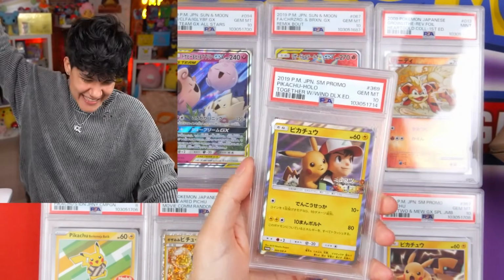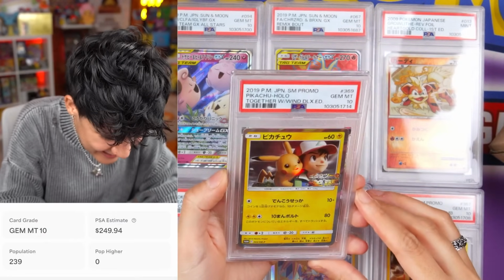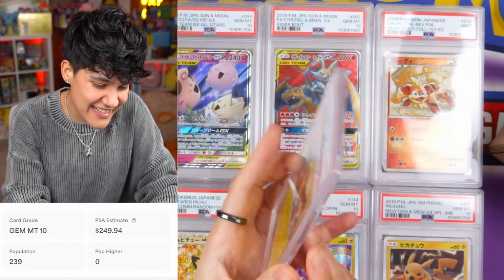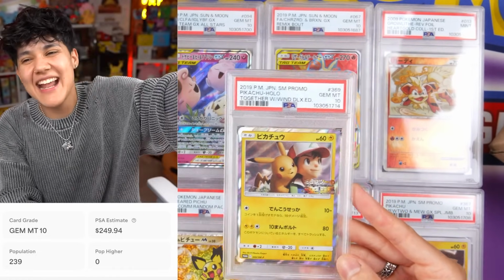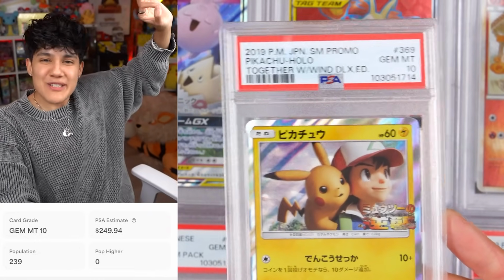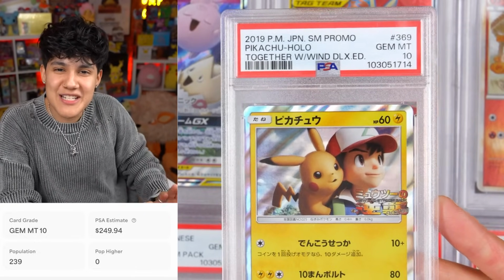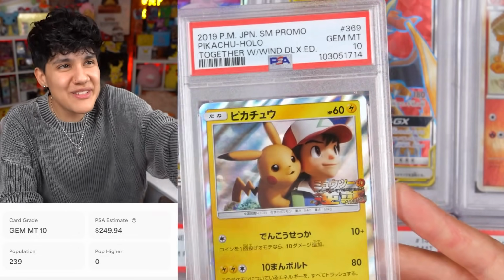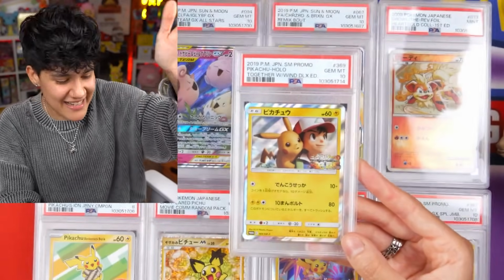Oh, yes! Yo! Dude, that's awesome. Oh, what a way to end it. That's incredible. Gem Mint 10. Our efforts were successful. This one was the most scary one of the entire batch of cards. I'm not gonna lie. This one was terrifying. I am so happy that this one got a 10. That's incredible. So you can't ask for much better than that.